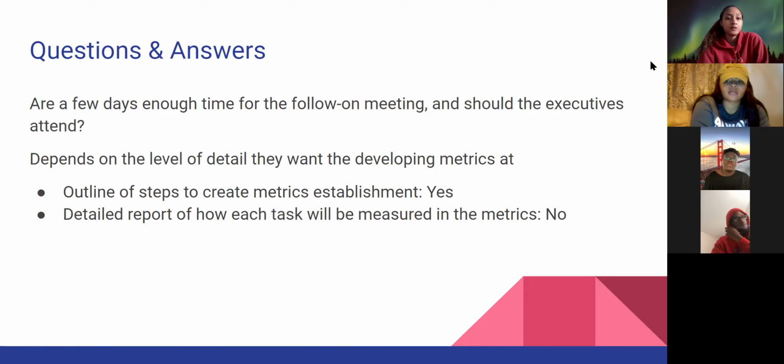Next is, are a few days enough time for the follow-on meeting, and should the executives attend? I think it depends on the level of detail they want to develop at that time for the meeting, for the metrics. If he's just asking for a simple outline of the different steps they should take to create the metrics establishment, then yes, I do think a few days is enough time. But if he wants a detailed report of how each task will be measured and a little bit more specific details on the metrics, then I think he should give them about a week or so to come up with that.